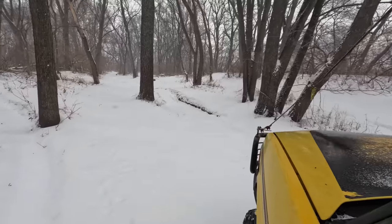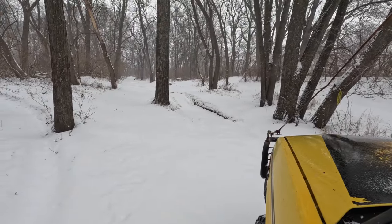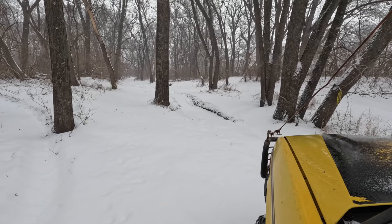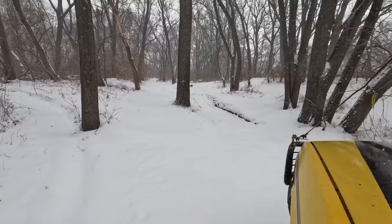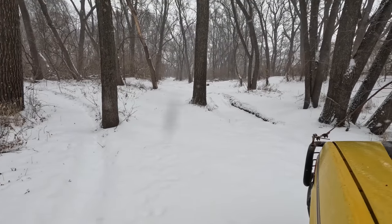That looks like it could be a really deep mud hole, and I'm not going to try that until someone else is here. There's a good chance I'll get stuck down there. So I'm going to try to bypass it here on the left and hope that I don't slide down the hill into it.